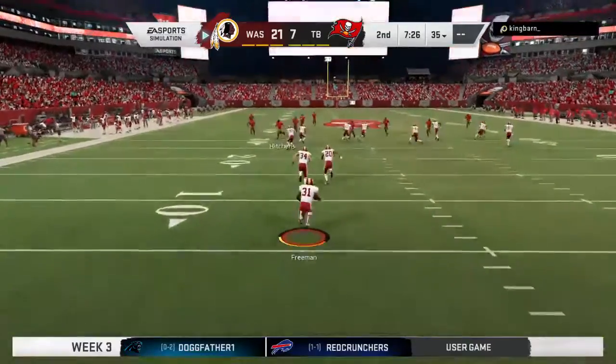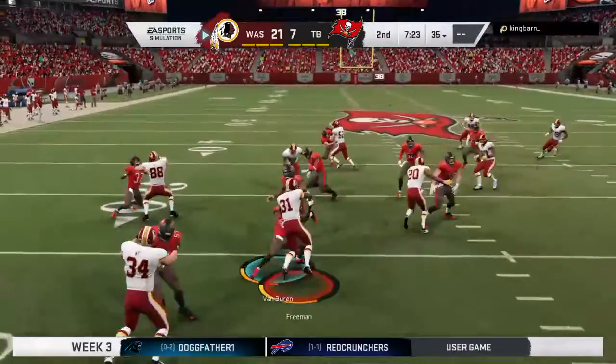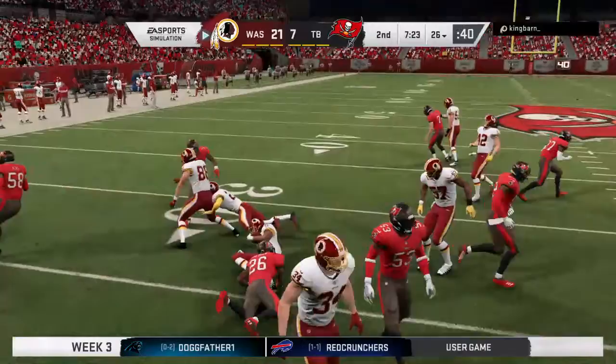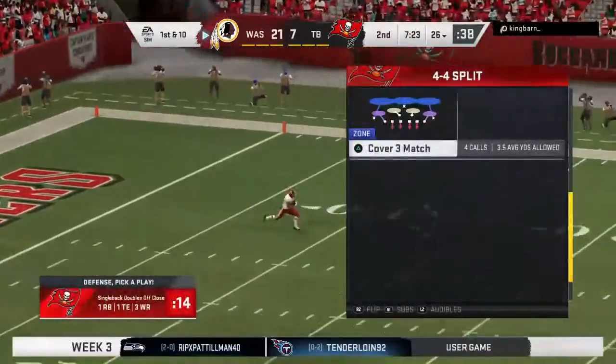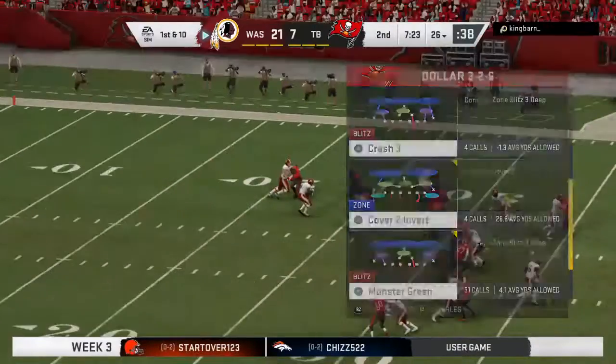Sounds like you're watching your old game film up here in your head. Yeah, that's the dream I had of being that player. I just never was. The Redskins take over 1st and 10 at their own 26-yard line.